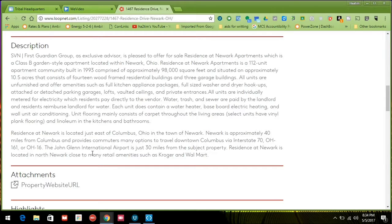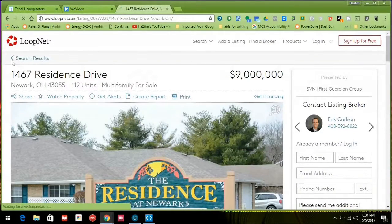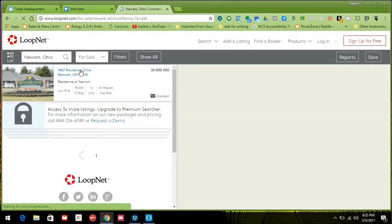Now, this is the issue, right? What would happen if a group of us started properly investing our money, saved up money, and purchased something like this? And maybe not Columbus. Columbus is a little bit bigger. How about something like in Grove City? Let's go back and look at some more, because I want y'all to see where I'm going with this.